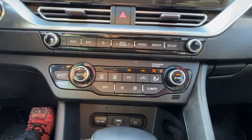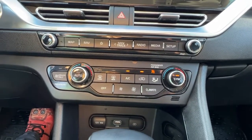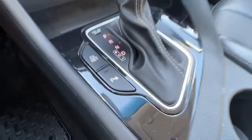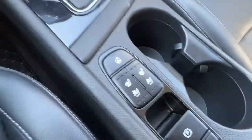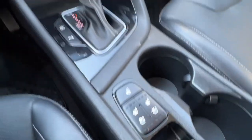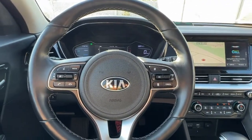Moving down is our climate control. We have a dual zone electronic climate control with rear window defrost and heated mirrors. And then taking a look at the center console, we've got our rear parking aid, and then right here we're going to find our heated steering wheel and our heated and cooled front seats. So let's hop out and check out what's going on around back and what we have for cargo space.